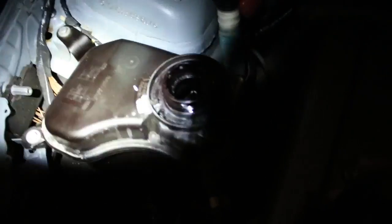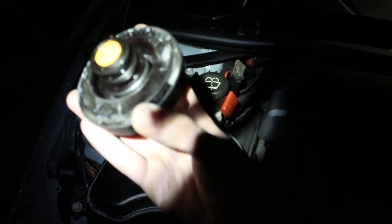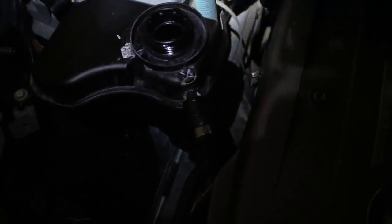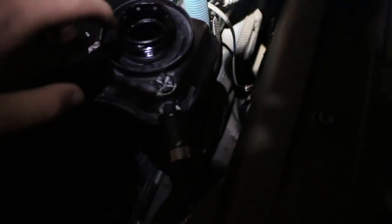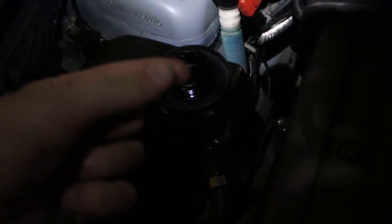You can see all around there is also white. See if I can get the flashlight on there. Even around the cap, there are white things all around it. So I was thinking that I needed a new cap. But then my uncle, we call him Ammu, my cousin's father, came straight to the car. He just put his finger in here, and there's oil.